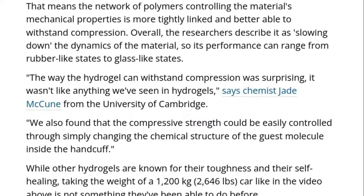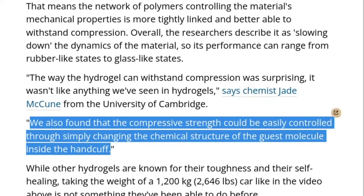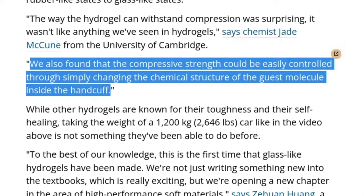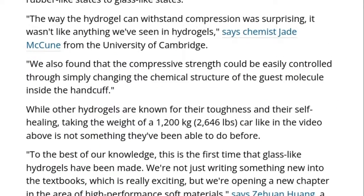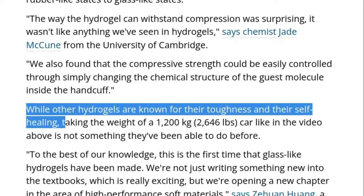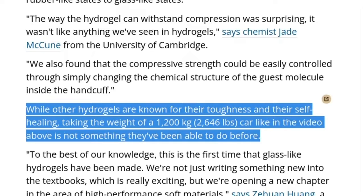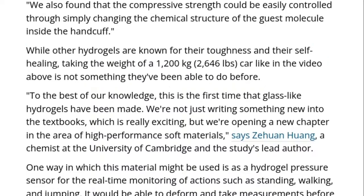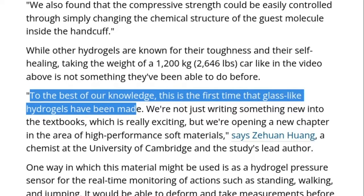We also found that the compressive strength could be easily controlled through simply changing the chemical structure of the guest molecule inside the handcuff. While other hydrogels are known for their toughness and their self-healing, taking the weight of a 1,200 kilograms (2,646 pounds) car like in the video above is not something they've been able to do before. To the best of our knowledge, this is the first time that glass-like hydrogels have been made.